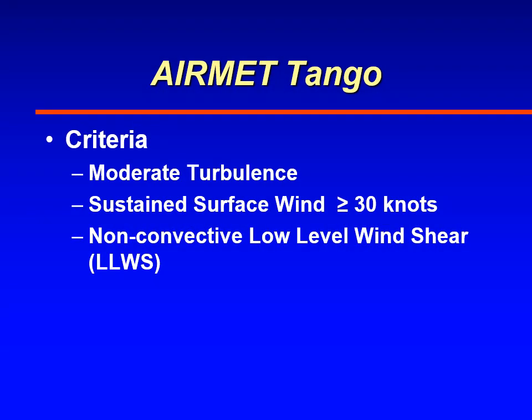The criteria for an Airmet Tango, of course, is moderate turbulence. Severe turbulence would be in a Sigmet, moderate turbulence in an Airmet. And then other criteria include sustained surface wind speeds of more than 30 knots and also non-convective low-level wind shear. So those three things will be included in an Airmet Tango.